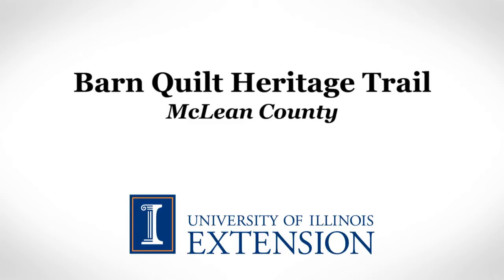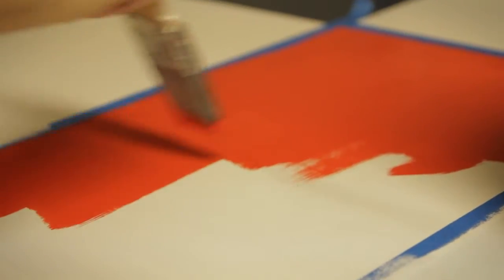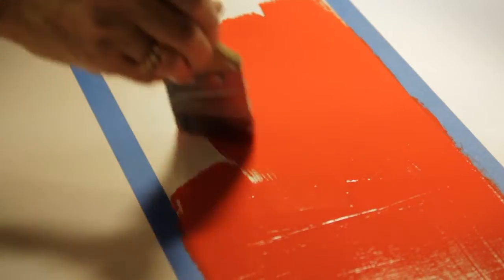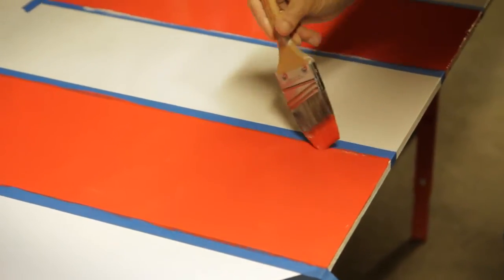A barn quilt is an 8x8 piece of plywood that is painted in the likeness of a quilt square. We leave it up to a barn owner of the pattern. It usually reflects their heritage, their interests, perhaps their job, and they put it up on the exterior of their structure and reflects what is important to them.